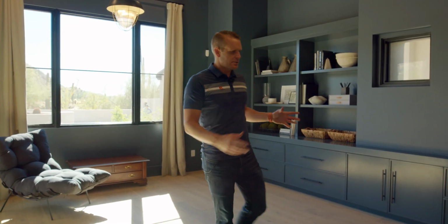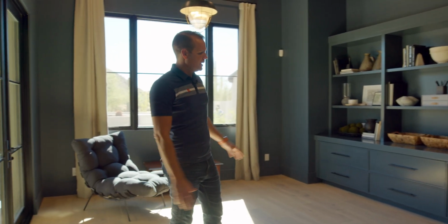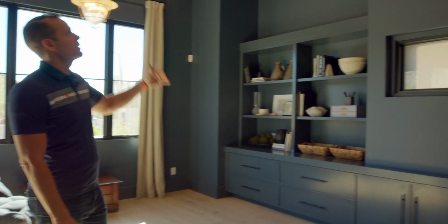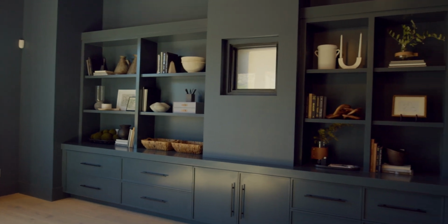So we have a desk that's being custom built for our client that'll be installed here at the center of the room. Of course, we have a different accent color here, including the ceiling, so full walls. So again, this guest casita is really nice. It's something we do very often, either attached or detached.